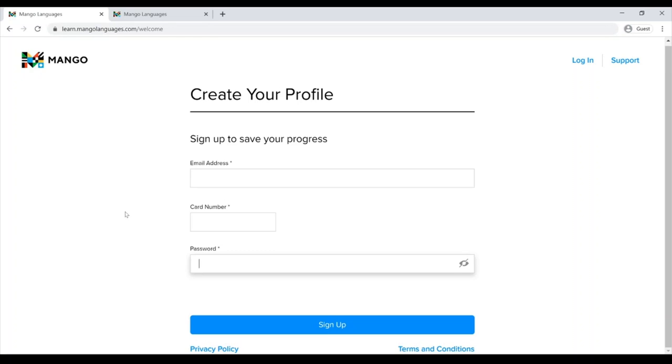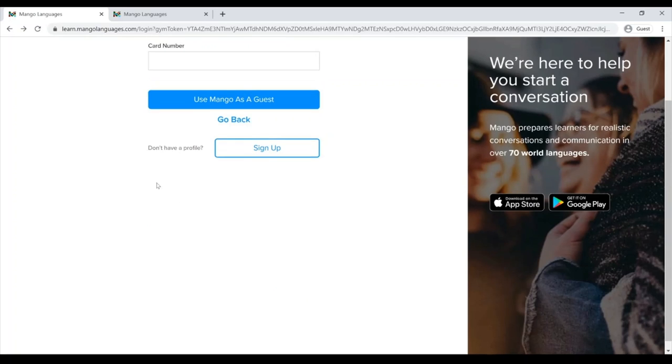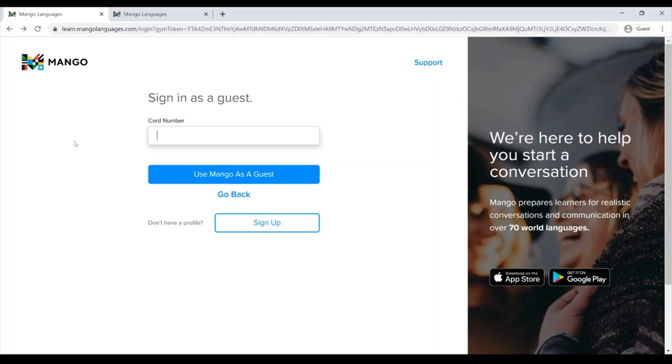The advantage of creating a profile with Mango is actually keeping your progress in studying. Every time you log in, you will be able to just resume your lessons. Once you sign up, you will be able to log in with your email address or username and password. You can also browse Mango as a guest using your library card number. That is how I will show you Mango today, using my library card number.